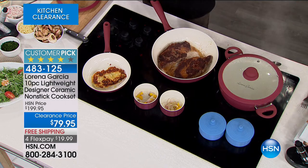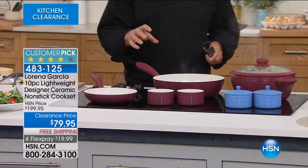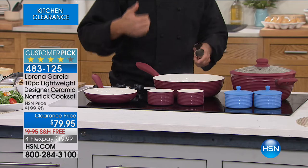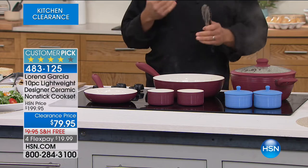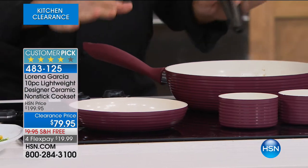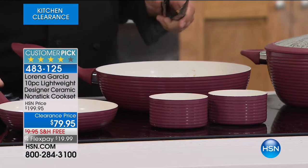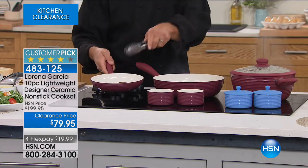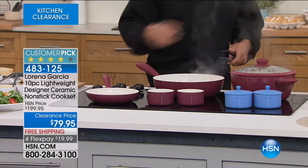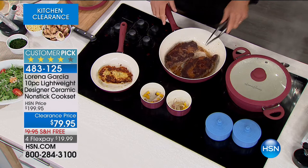Why do you love these? I love this because this is going to be the perfect set for anybody that is starting off. Say, a college graduate, newlyweds, people maybe not ready to commit to a larger set. These are the pieces that you're going to need initially. You have your 8-inch pan that's going to be mainly for your grilled cheeses, your small meals, like your omelet in the morning, two fried eggs. Then you have your 11-inch deep saute.